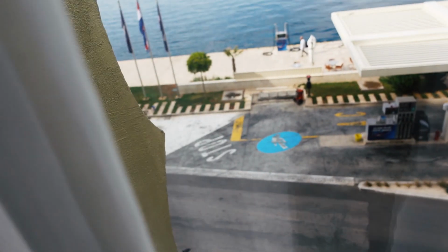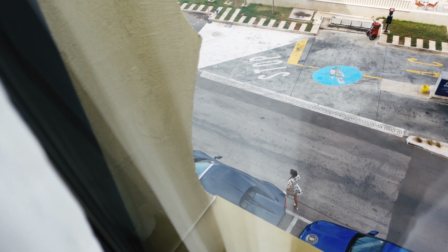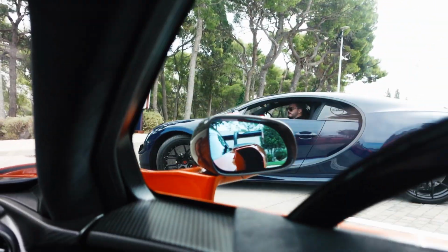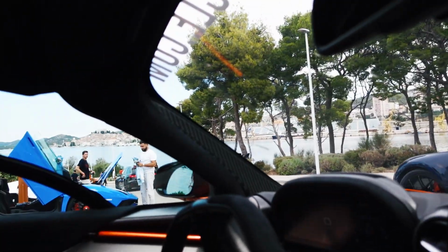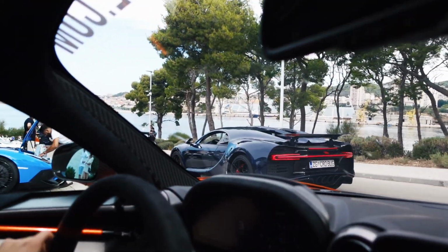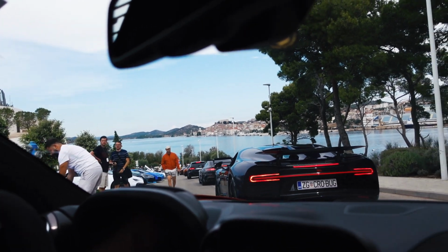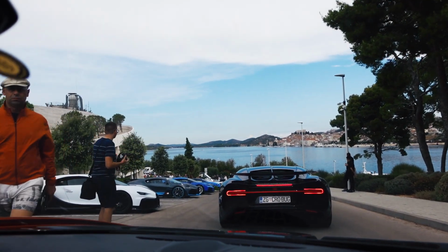Good morning and welcome on day 3 of Supercar Owners Circle. Out here we have Marta Rimac's personal Bugatti Chiron Sport and a beautiful area here. And we're off for the third day of SOC actually. And as I told you in the hotel, this is Marta's personal Chiron, and now it's right in front of us. So let's go and do some miles.